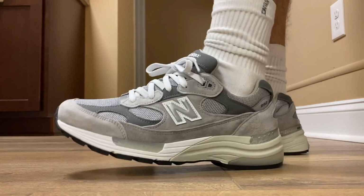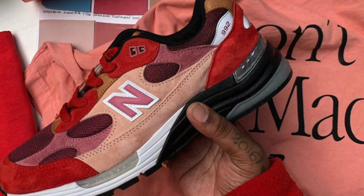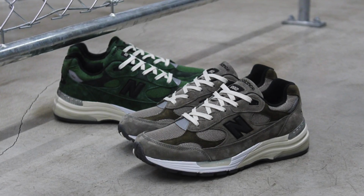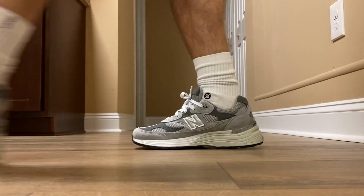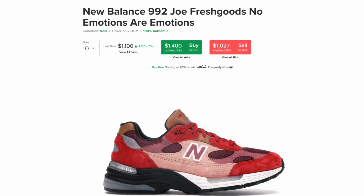So the two main prominent ones around the 992 were the Joe Freshgoods one that we saw drop back during All-Star Weekend, and then the second set of them was the Jown collaboration in two different colorways. Those things are crazy and drove so much hype and attention to the brand in this silhouette. All three of those shoes are going for a lot of money on the resale market, as you guys can see.